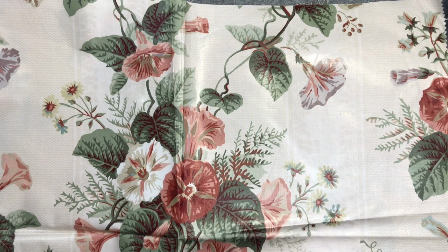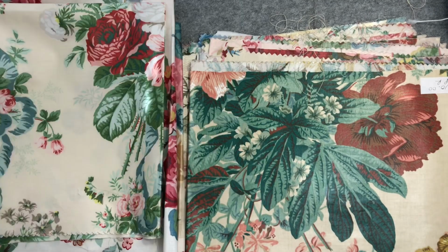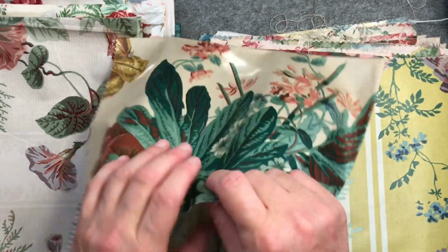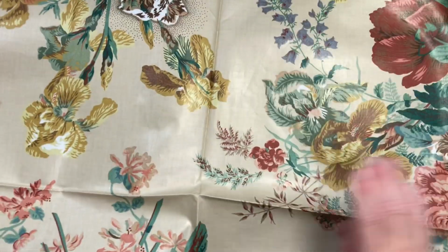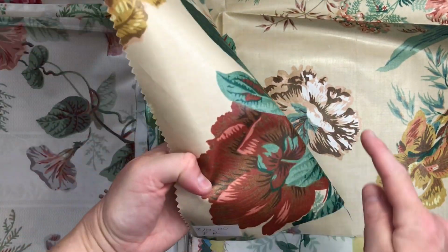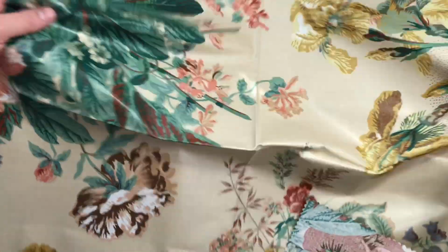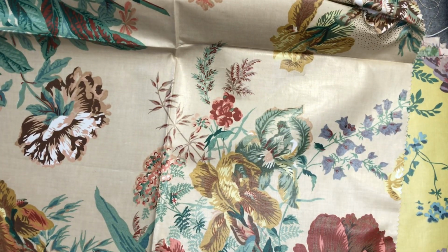Again, I think this is similar to one of the designs we were looking at before, but probably just in a different colourway. It's got that 10 and then the PR on it. Beautiful coffee cream coloured background. Some lovely large print blooms. Some more that look like irises, but in a goldy tone. Isn't that lovely? Almost look like little bluebells.